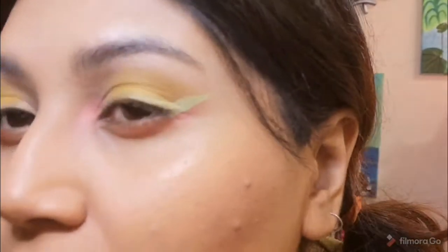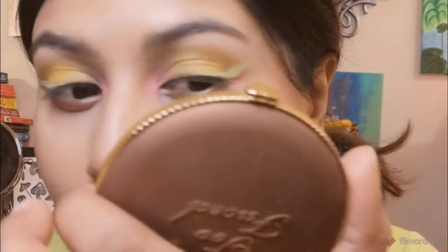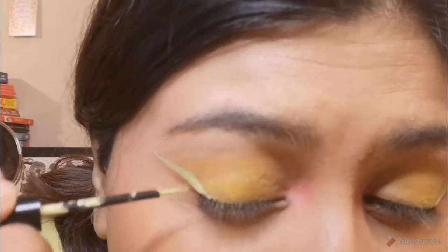So we're gonna do the same thing on the other eye. Okay, thoughts on the liner. It's patchy. It dries a little tight. I love the color. You do have to pack it on to get it. That's why what you're seeing is just one line of it. And of course my liner had to be messed up because I didn't do it right. But let me go back in and add some more color here.